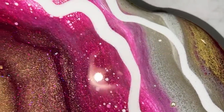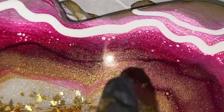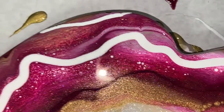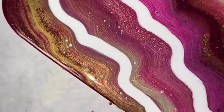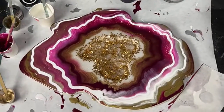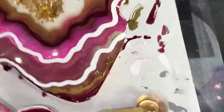I didn't even mean to get cells in this one, but I mean, resin's gonna resin. Look, these are like just on their own. These ones right here. I love it. And so this is the gold glitter glass. I wish you guys could see how sparkly it is IRL, but what are you gonna do?